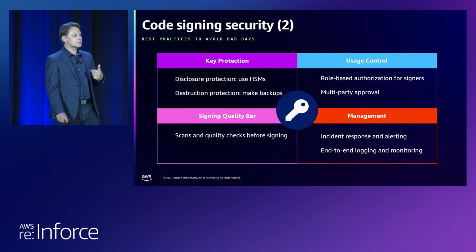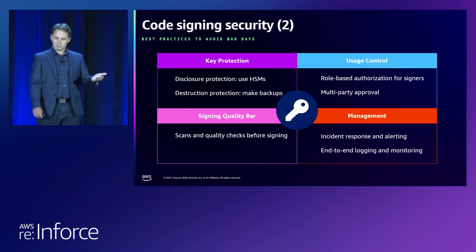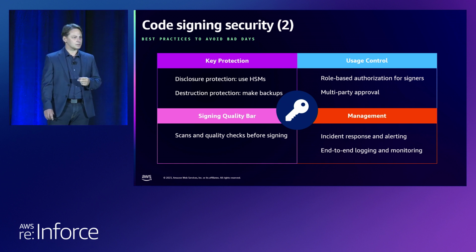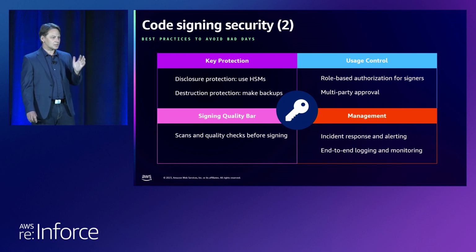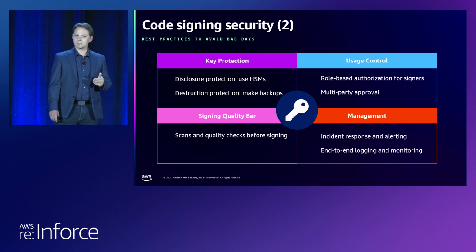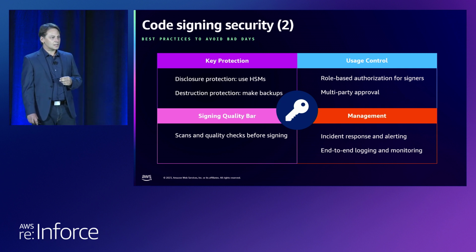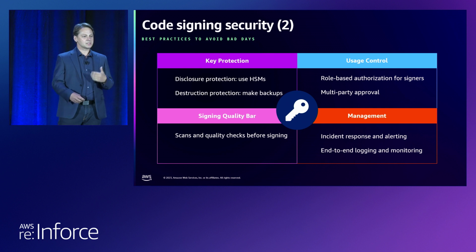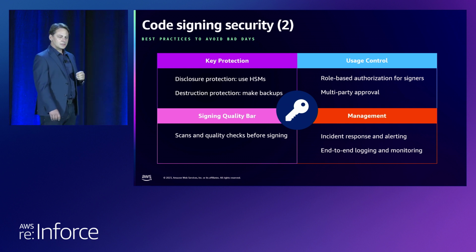Even if you've protected the plain text of the private key, you still need to implement some usage control. Each key will have different authorized signers or service accounts and different operations, sign, verify, encrypt, decrypt, whatever, that you can perform on the signing key. Some use cases may require multi-party approval. That is, a group of people who have to come to some kind of consensus about whether a file is signed or not. Multi-party approval can be used to implement some quality checks.